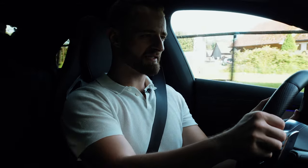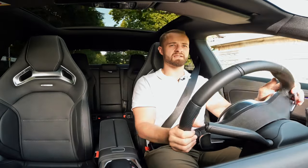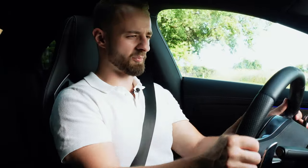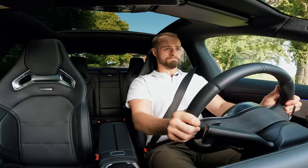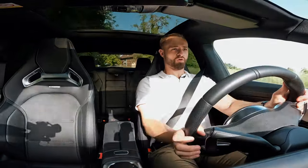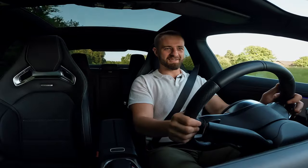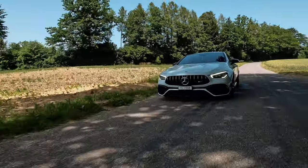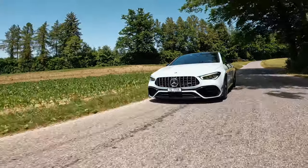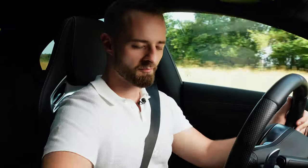So now let's accelerate from zero and find out how fast this car really is accelerating. So stopping here. Whoa! That felt insanely fast, man. Oh my god, that wasn't a 4 second run, trust me on that. That was much faster than 4 seconds, much faster.